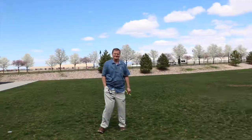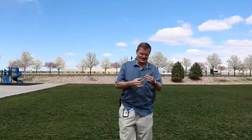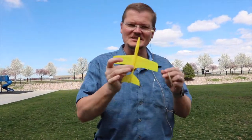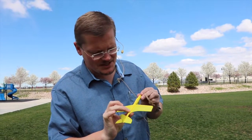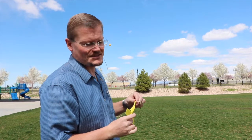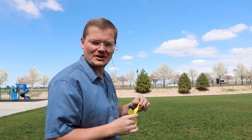Hi there, Eagles. So this is our glider that we 3D printed. I've glued all the pieces together, so it came out really, really nicely. Taking it out here to the field. It's a little windy and a little bit cold, but we're going to go ahead and test it anyway.